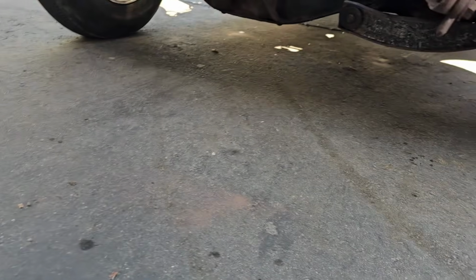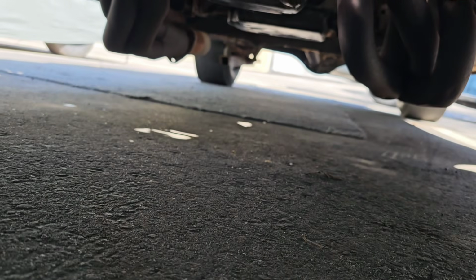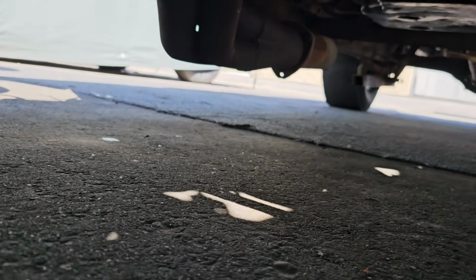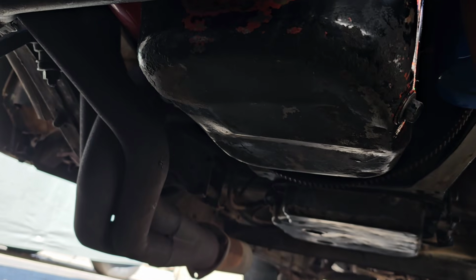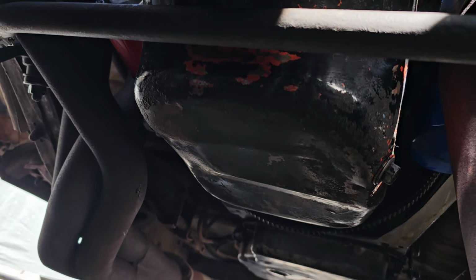Can you believe that? Oh, no. That's not a leak, that's just light coming through. It looks like a leak on camera, but... Yeah, it does. Let's see here. Leak check. Nothing. Not even a drop.